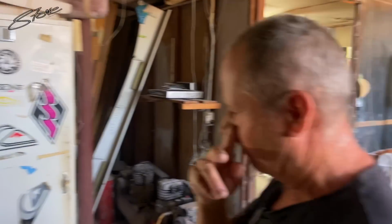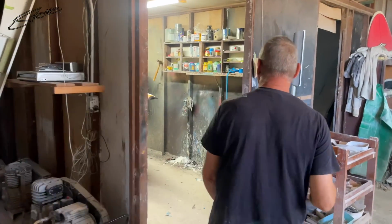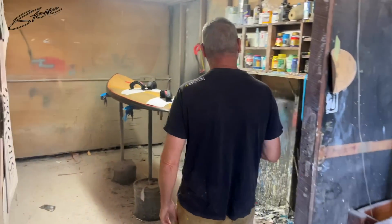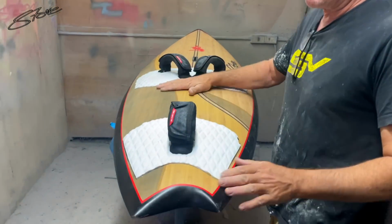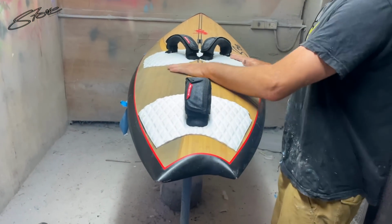And what's happening? Is this the painting room? Yes, where I paint. I've got another one on the go. This was the original board, so this is the very first one I built. Oh, right, so with super light and all the rest of it.